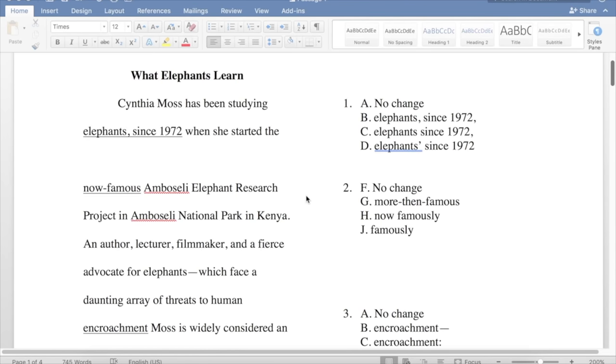So automatically we can throw out D here because this apostrophe is indicating possession incorrectly because elephants is not possessing anything in this sentence. So D is out. So now let's consider, do we need a change at all or can we simply stick with A? In this case, you can tell that you do need a change here because even just reading the sentence, you can see that there is a bit of an unnatural pause here. Cynthia Moss has been studying elephants since 1972 when she started blah blah blah.